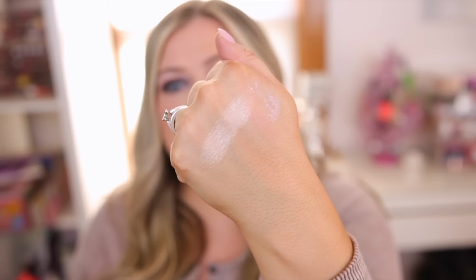And this is more of your Super Shock formula. So it's very creamy, and it's a little bit more of a topper. It is very shimmery, but something you can pair on top of something. Also, I have eyeliner swatched up there.